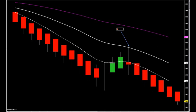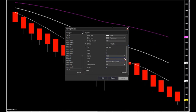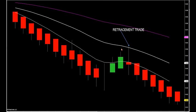The other trade setup we have: what if we never get an opposite color candle come in? What if the market's just too weak and we never get an opposite color candle to show we have wrongly positioned traders in the market? What if that happens? So that's a retracement trade we got rolling right now with the runner.